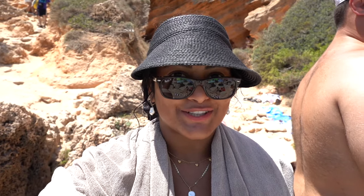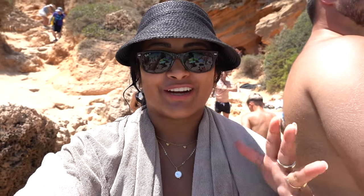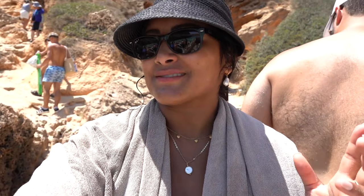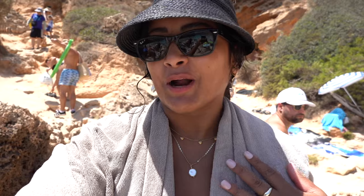We made it down. It was actually kind of hard to get down here because it's super, super steep and very little pathways, and people are going up and down the same pathway. So at first I was like, is it even worth it to come down here? But it is just so pretty. I was like, whatever, let's try. It wasn't that bad once you got past the hardest part.